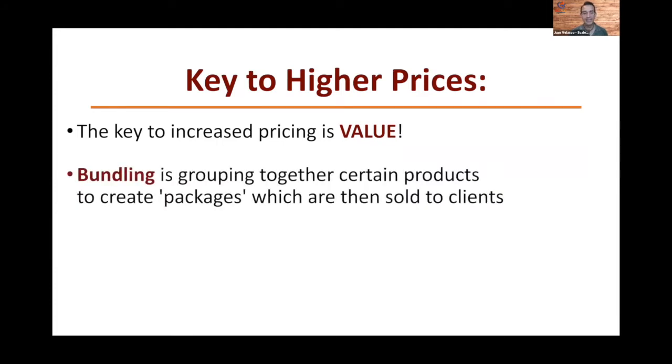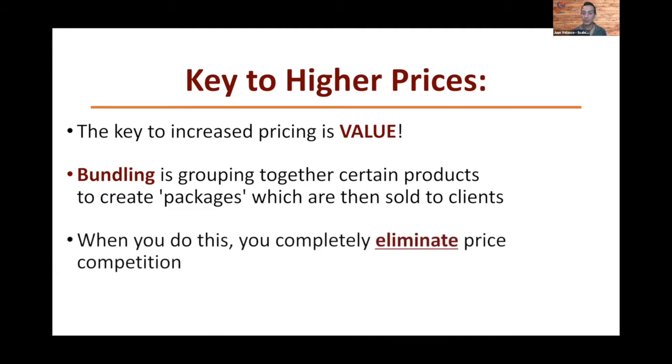Bundling is the best strategy to increase perception of value and increase your pricing, because you group together certain products to create packages that are sold to the clients, right? When you do this, it completely eliminates price competition, right? Most businesses, when I start working with them, are right next or across the street from a similar business, and they're in this battle of price, right? That's where you have to build that value, and you start becoming unique by bundling, right? By creating that perceived value. And then it not only eliminates the price competition, but you're able to actually increase the pricing.